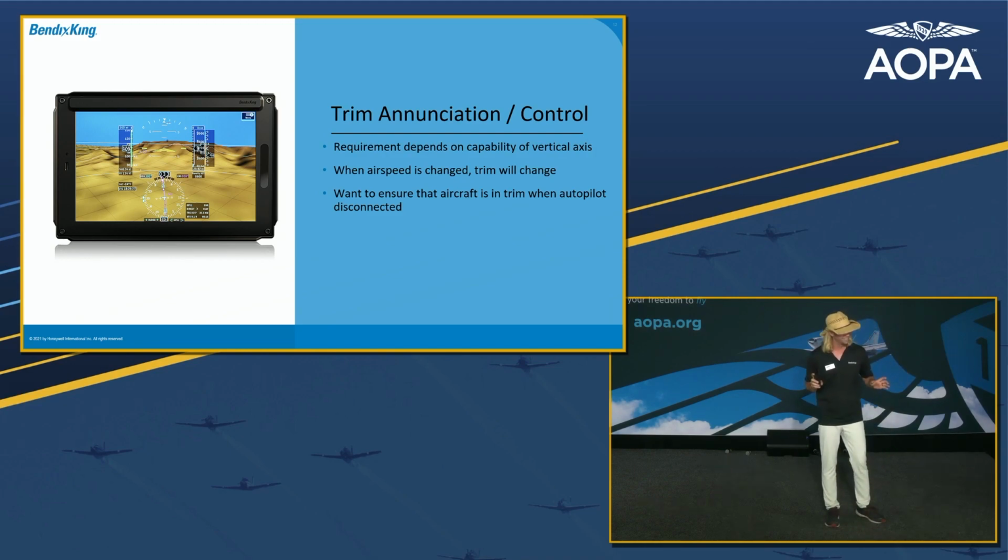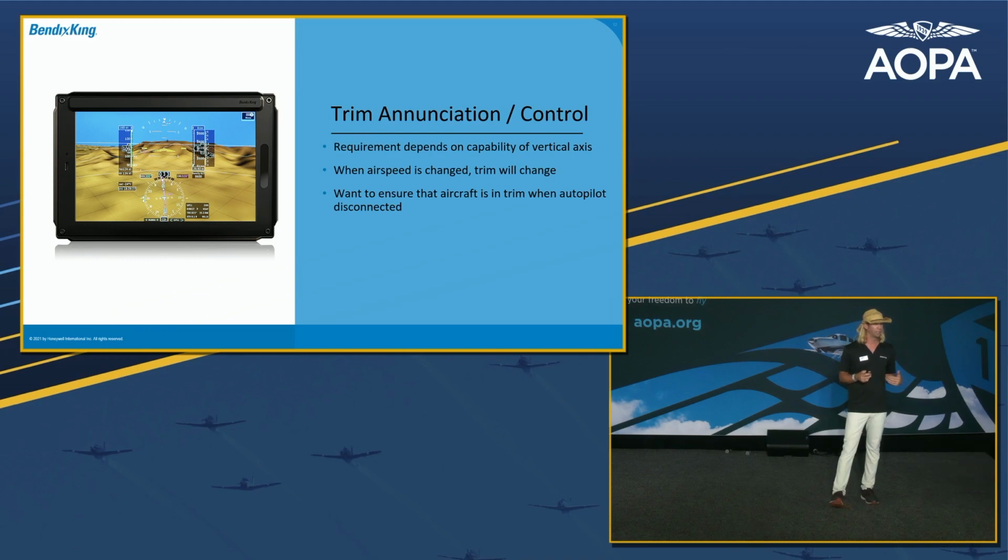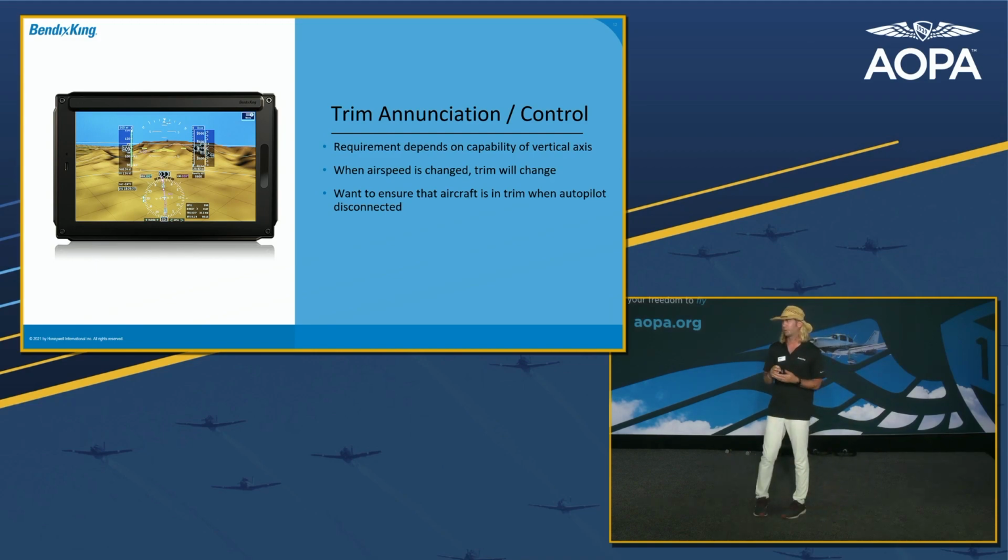One of the main reasons that we do trim enunciation is because, like I said, when we're changing those airspeeds, we're going to get out of trim. We don't want you to disconnect the autopilot and have an unexpected pitch up or pitch down. Sure, of course, eventually you could run out of torque if you're commanding too much of a change from the current trim, but little changes really aren't a big deal. 100, 200 feet a minute either direction, the autopilot won't know the difference realistically.